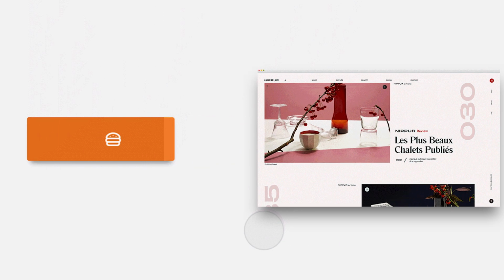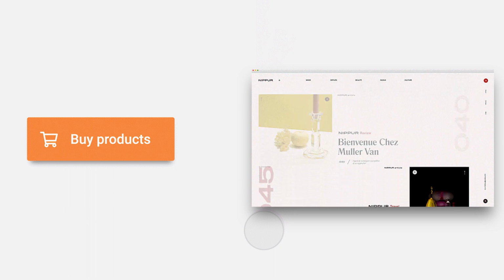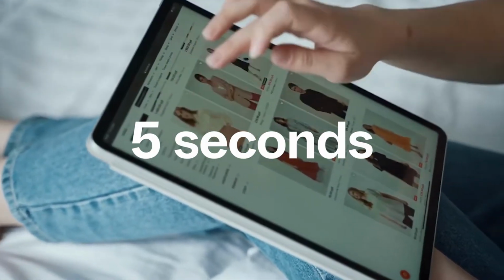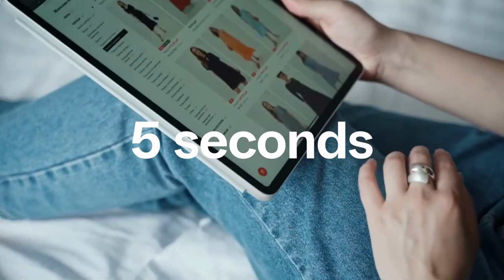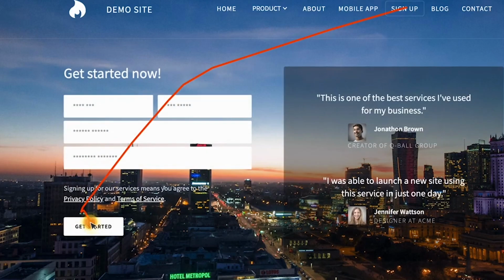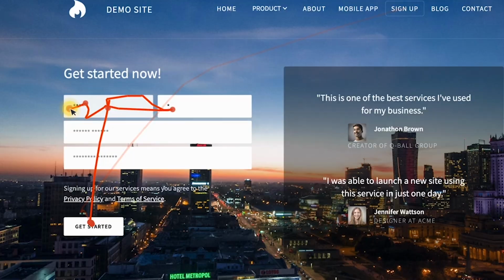A simple buy button animation or scrolling effect can cause slight delays in page load times. If a shopper spends a mere 5 seconds navigating your site, you certainly don't want 2 of those seconds wasted on a blank loading screen. You will take any millisecond of a customer's attention you can get your hands on.